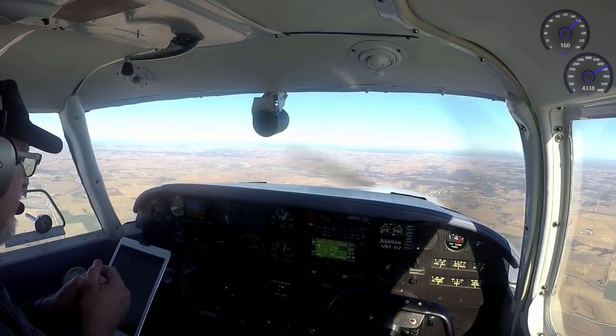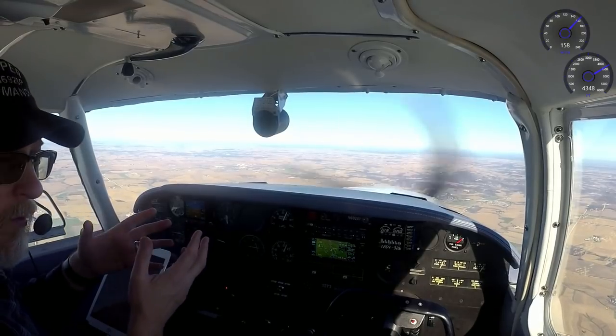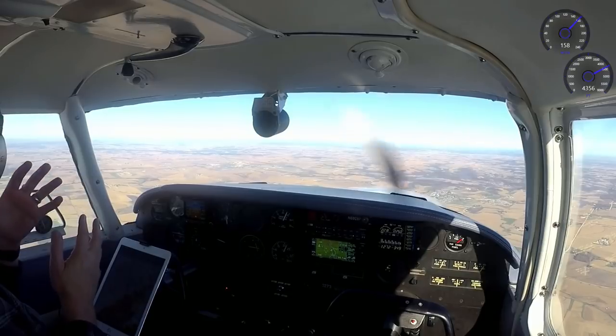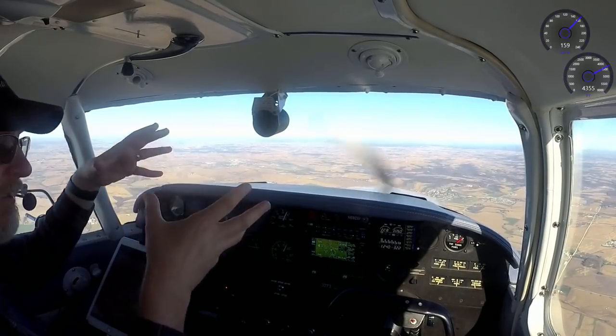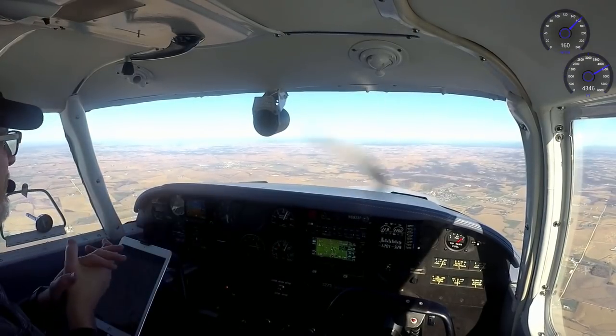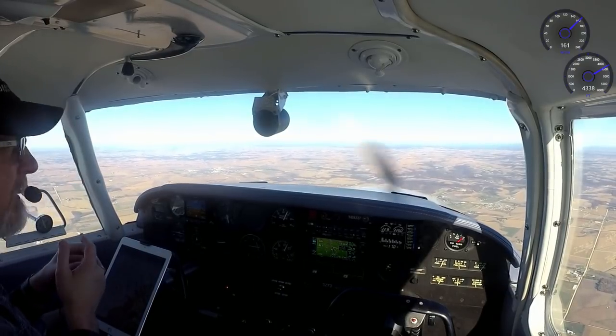A jet transport aircraft makes a lot of horsepower, but it also lifts a lot of weight. So it needs a nice fat wing to get off the ground. And modern jets morph their wings using slats and flaps and different things, sweeping the wing to get airspeed and efficiency.